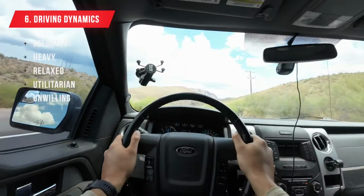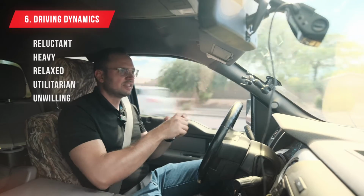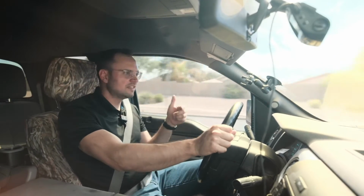We ask it to turn and it doesn't really want to do that. Or we ask it to go and it's hesitant to respond. That's really the assessment of, does this thing do what I want it to do? And this truck fights you all along the way. It never is willing and able and eager to do what you're asking of it.